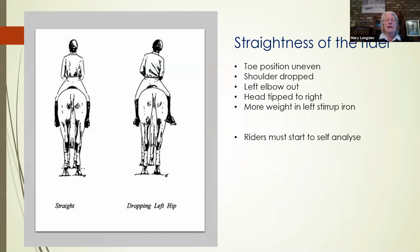And then the elbows are so interesting because we use our arms to balance ourselves. So we use our heads and our arms. So when a rider's sitting crooked, they will not be able to ride with their hands the same. So one hand will go over so it's flat and one hand will have the thumb on top.